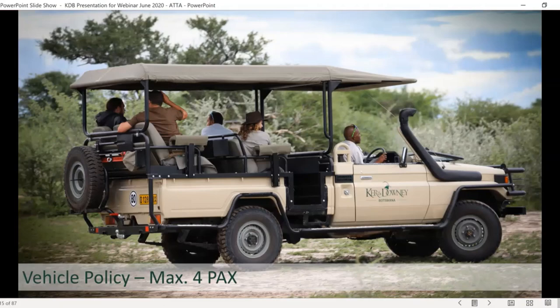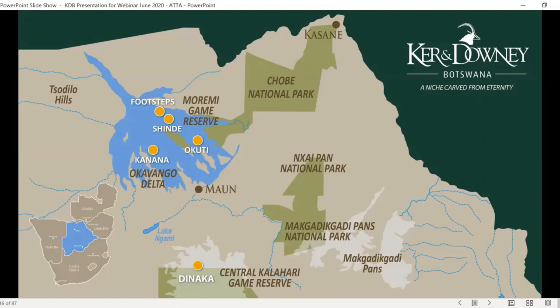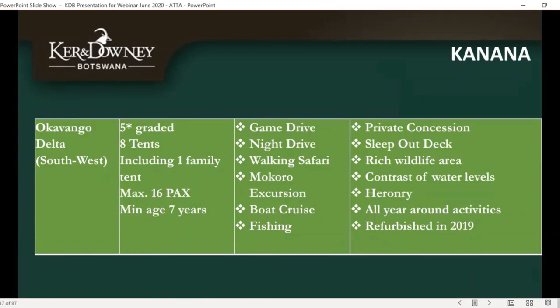So now onto the properties themselves. I would like to first off take you to Kanana. So you can access Kanana by air. It has its own private airstrip, so you can fly in either from Maun or Kasane. If you're flying from Maun, it's about a 25-minute flight. So Kanana is a private concession, which means that you have the exclusivity, you have the whole place to yourself.